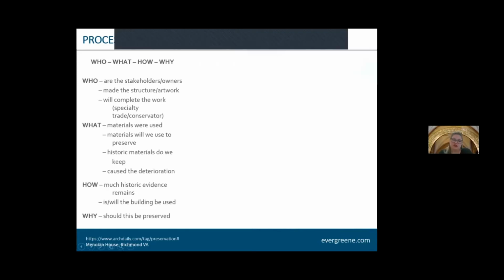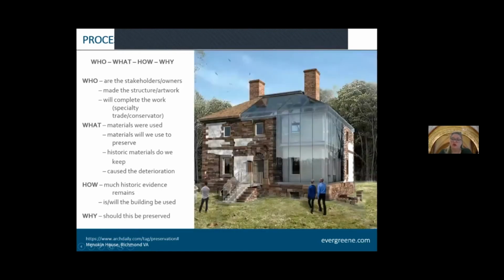So for example, the photos that I'm showing is of the Minokan building, which we worked on some of the earlier iterations in the previous photo, which was a plantation house in Richmond, Virginia. And here is an example of some proposed restoration approaches for preserving some of the historic elements as found, as well as a full-scale restoration with newer elements. As you can see, it's referred to as the glass box.